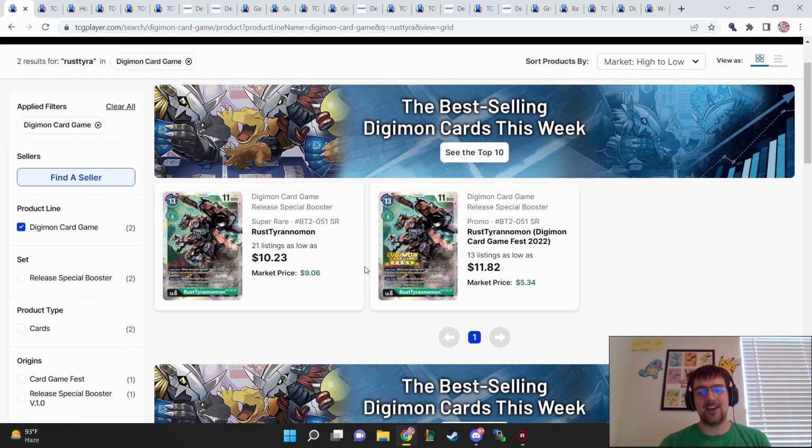Rust Tyrannomon. If you guys know, why is this dinosaur $10? He's not really playable right now.